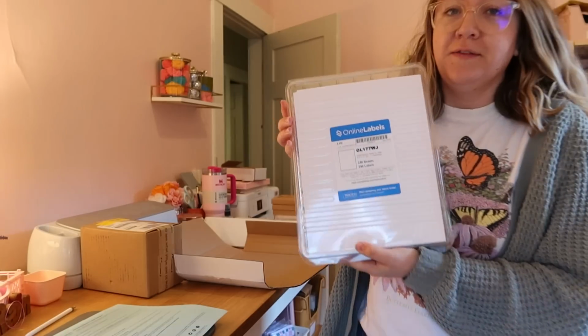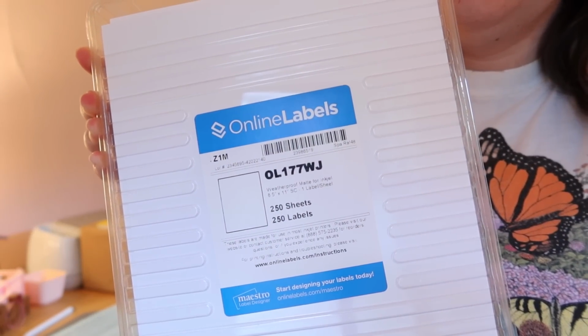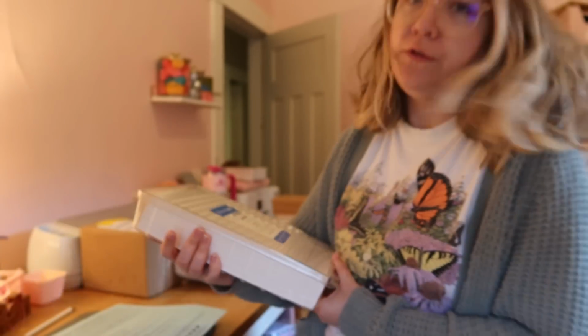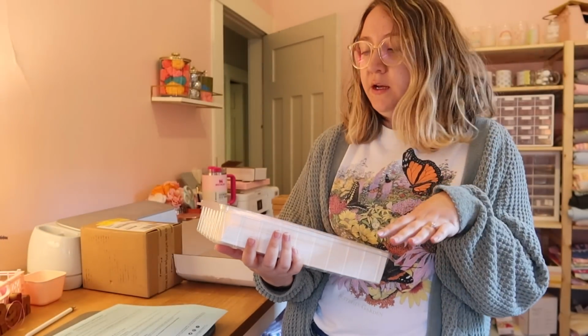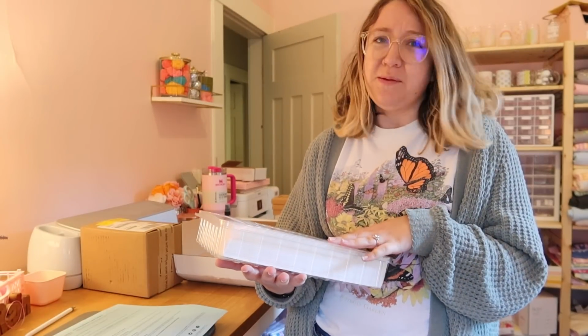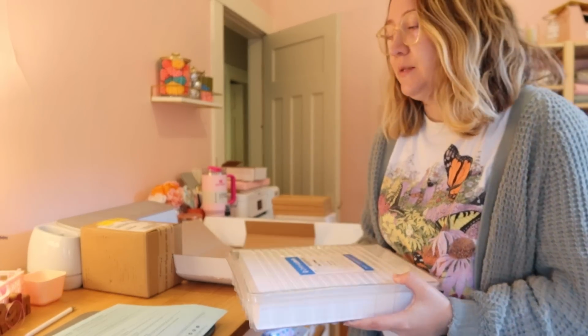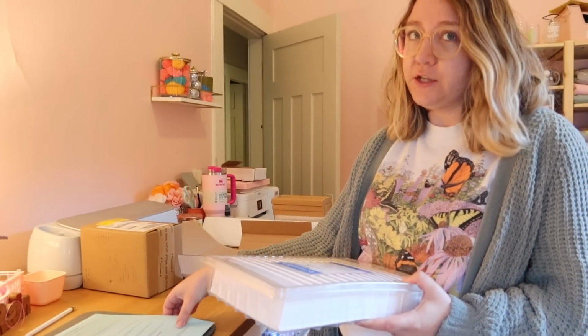Okay, so this is what I use for all of my stickers. It's from Online Labels. You can order it from their website or you can get it on Amazon. It equals out to the same with shipping and stuff. But for some reason the Amazon one was gonna be faster, and I was like, yes. So I got a pack of 250. Now I will say this paper is not super expensive, but it is more expensive than some out there, but I think it's a great quality.